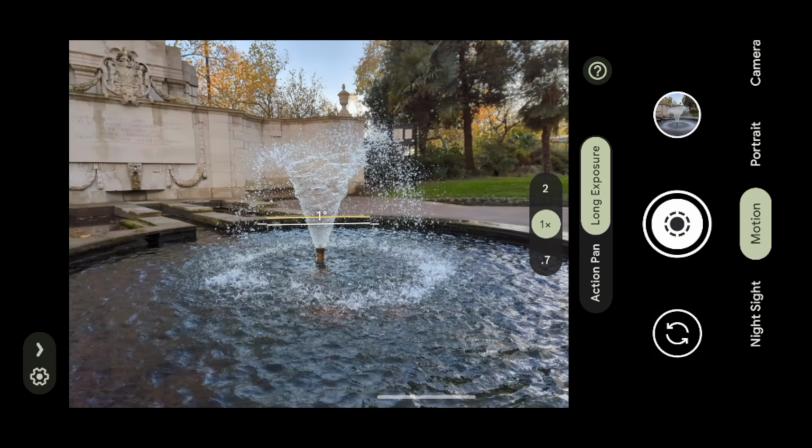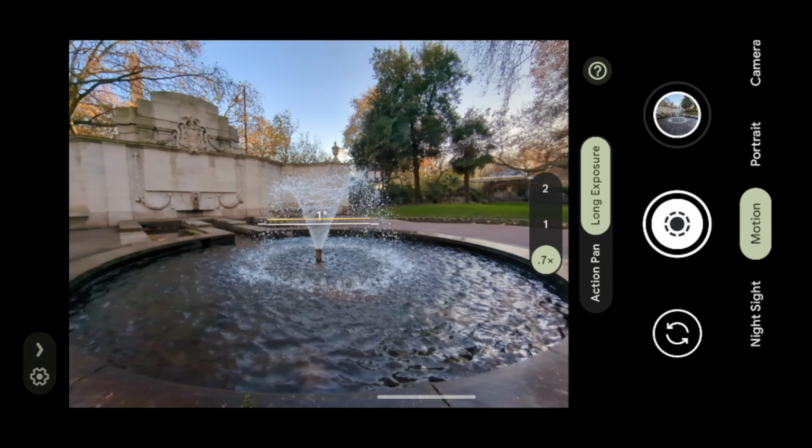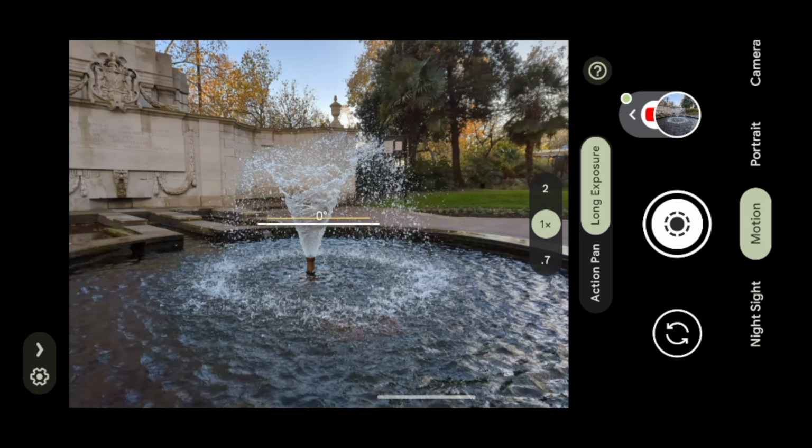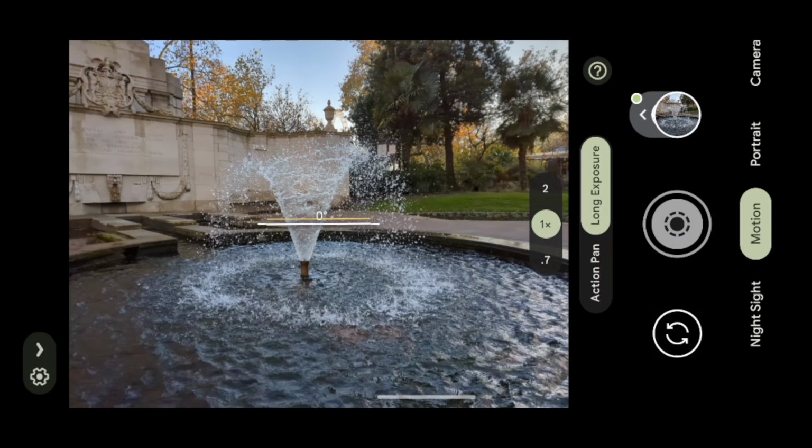for the Google Pixel 7, is the inclusion of motion modes. You get two motion modes. You get long exposure and action pan. Now, Apple does have a comparable long exposure feature. You shoot a live photo and then you can change it to long exposure.